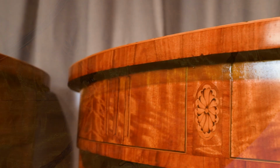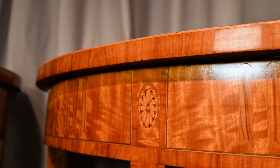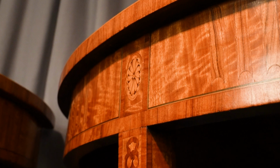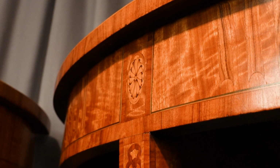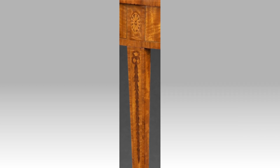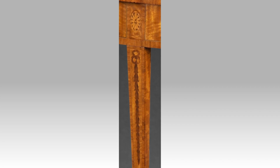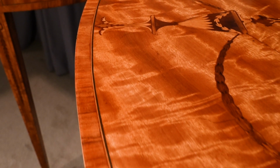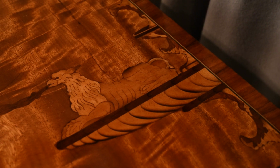We also have the inlays here on the frieze, simulating flutes. And on the legs, we have these paterae, or flower heads, on each of the styles, and the legs themselves with ribbons and trailing bellflowers coming all the way down the legs. The quality. I don't think I have ever seen more vibrant satinwood on a piece of furniture.